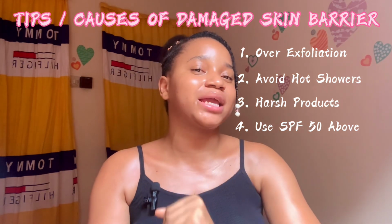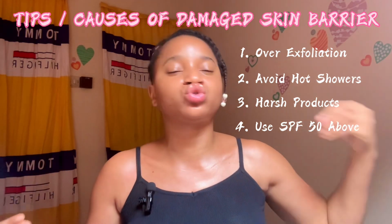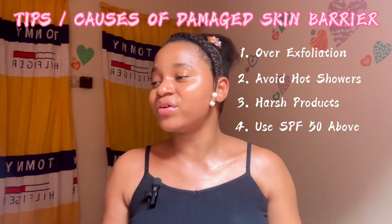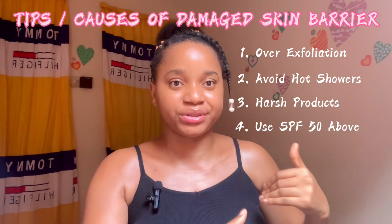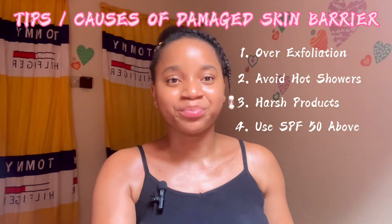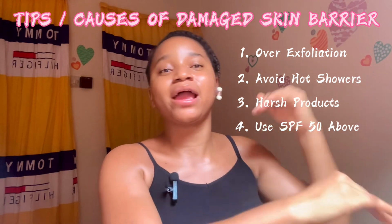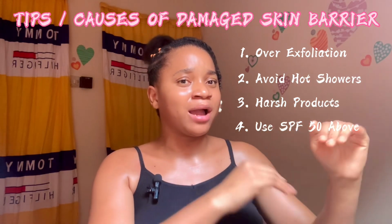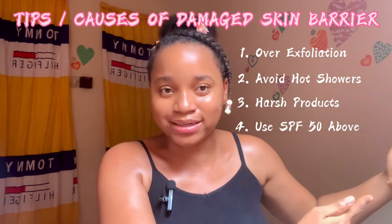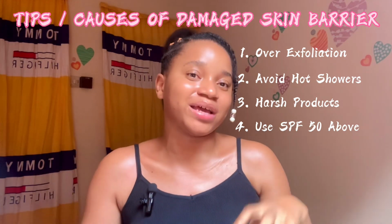Now, this is the reason why I said you should go for at least SPF 50 sunscreen. It's because when your skin barrier is damaged, your skin is more prone to sunlight exposure damage. It is more prone to sun damage. That is, every little sunlight that hits your skin can actually increase sensitivity and irritation on your skin. So when you go for higher SPF, you are giving your skin higher protection. So have you seen the logic behind the reason why I said you need SPF 50 and above when you have a damaged skin barrier? Okay, that is the amount of SPF that you need.